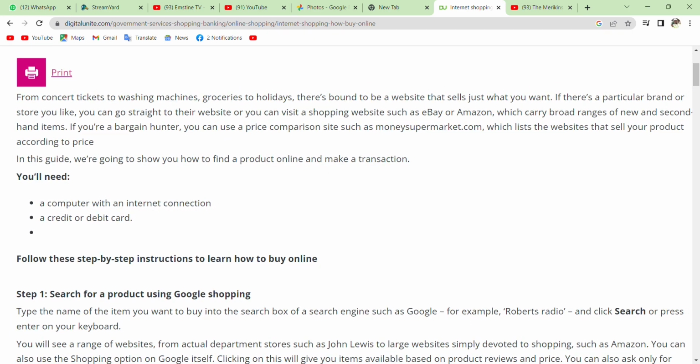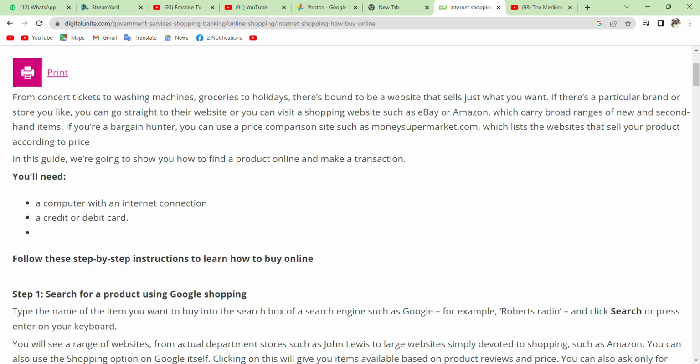If there's a particular brand or store you like, you can go straight to their website, or you can visit a shopping website such as eBay or Amazon, which carry broad ranges of new and second-hand items. If you are a bargain hunter, you can use a price comparison site such as moneysupermarket.com, which lists the websites that sell your product according to price.